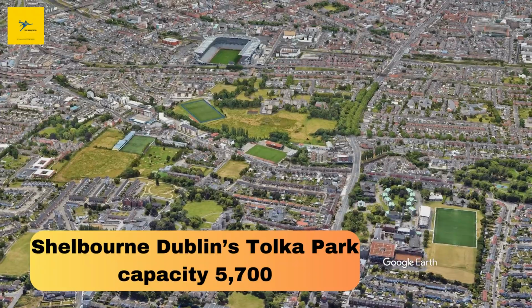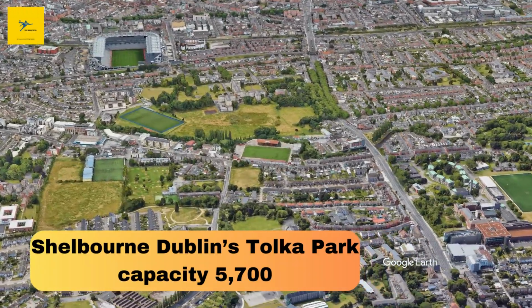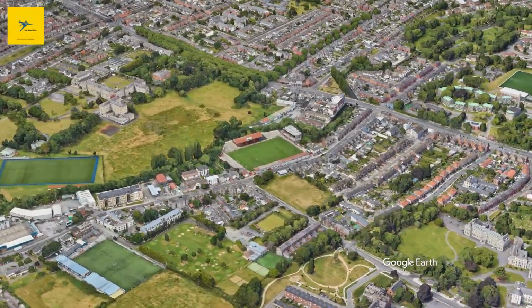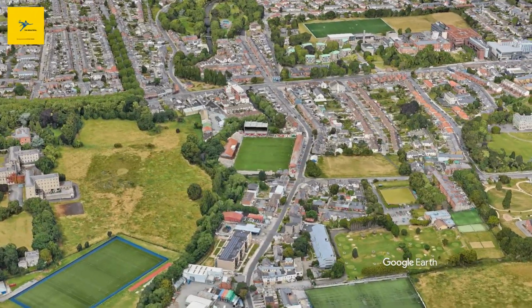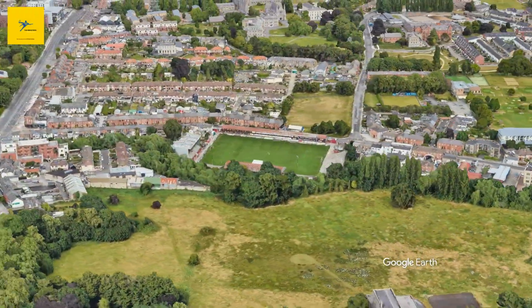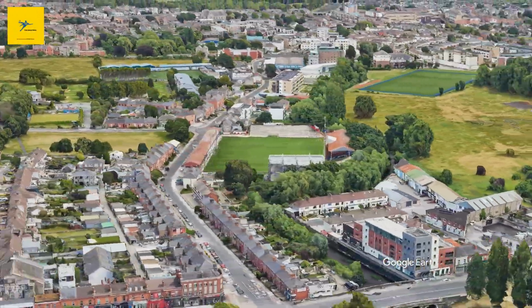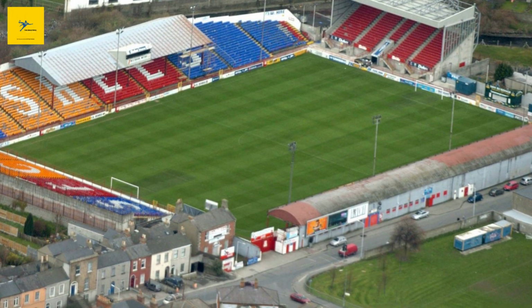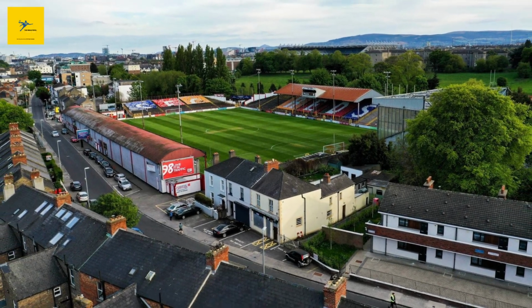4. Tolka Park. Shelbourne have called it home for decades, and, for 2025, that relationship has been given a long lease. The club secured a long-term future at the ground, which matters when you're trying to build fans and facilities. Tolka's capacity is roughly 5,700 today, down from a larger historic figure because of safety and redevelopment that trimmed the old terraces. The stadium first opened in the 1920s, and it grew organically, terrace by terrace, stand by stand.